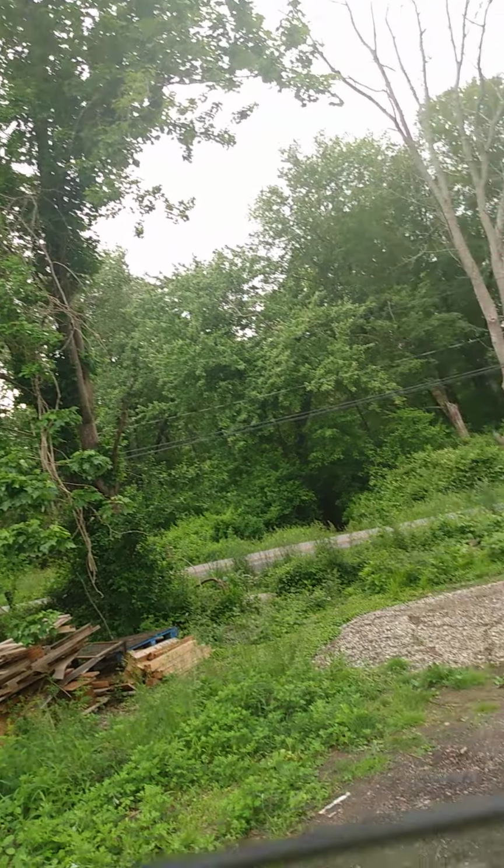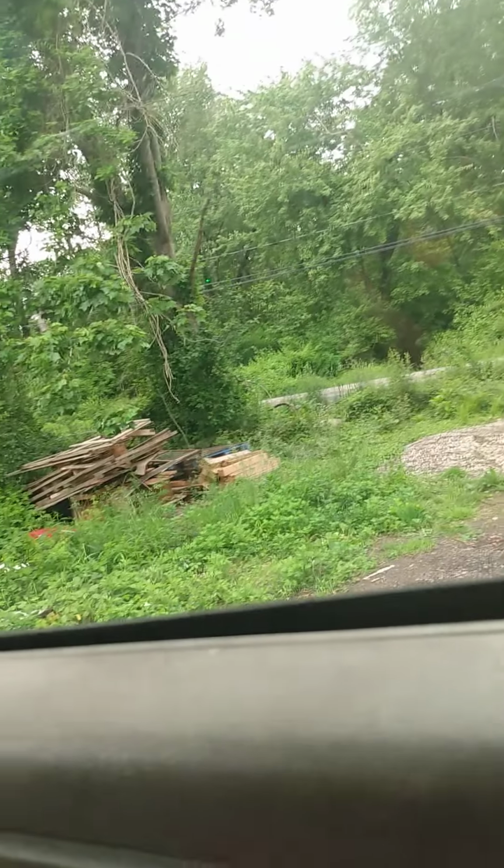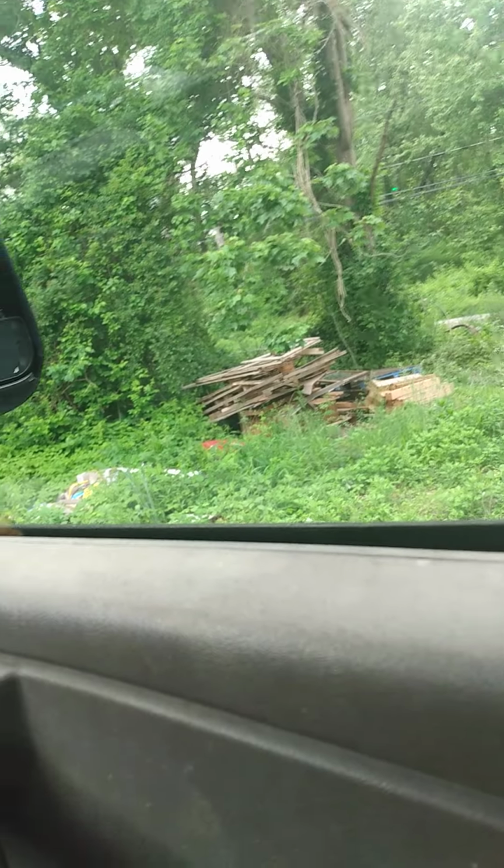Look at all that green. This is why I like summer. Although you do get lots of ticks in the summer, especially going across the woods, they're bad.